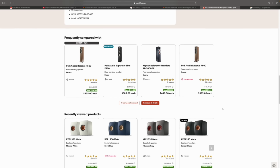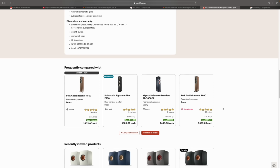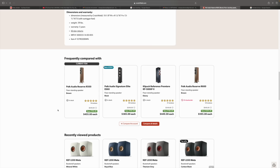You also have the ES60s on sale for $385 a piece, saving $164, so you'd be saving $320. Klipsch Reference Premier RP5000F2, the latest generation. They're $200 off for a pair of those, coming in at $900 a pair. And then the R600, if you have a bit more budget, seems to be back ordered, but you might see if they have a different color. $595. So we're going over the $1,000 threshold, but you're going to save $500 on a pair of those.